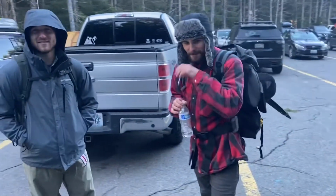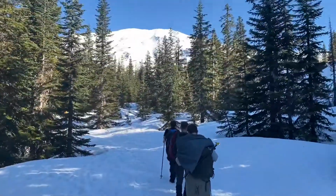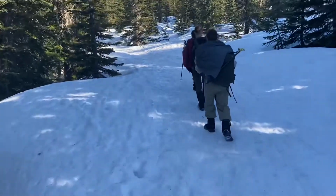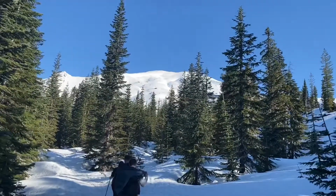Okay, let's do it. Let's go. Yeah, let's go. This is the mountain. Still compacted snow, which is very good. But we now start to see the mountain.